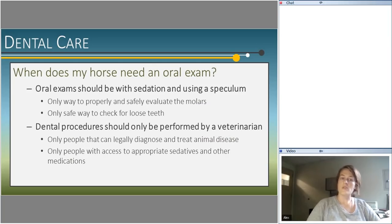Another couple of things: the oral exam should be done with sedation and using a speculum. As the one who has to stick their arm into the horse's mouth, I want to be able to do that safely, and that's really the best way for me to get a good feel of every tooth to say whether teeth are loose and whether I think there is other disease that needs to be taken care of. Those cheek teeth, those molars, are really far back in the mouth, and there's really no safe way to feel them without a speculum.